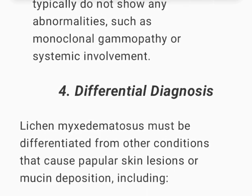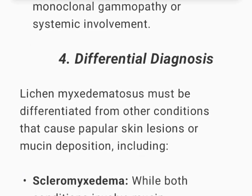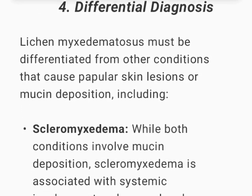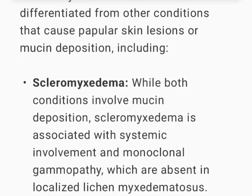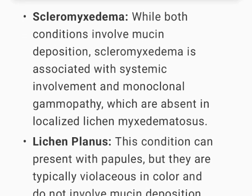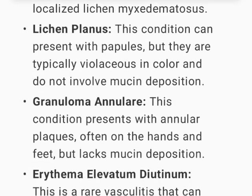4. Differential diagnosis. Lichen myxedematosus must be differentiated from other conditions that cause papular skin lesions or mucin deposition, including scleromyxedema. While both conditions involve mucin deposition, scleromyxedema is associated with systemic involvement and monoclonal gammopathy, which are absent in localized lichen myxedematosus.